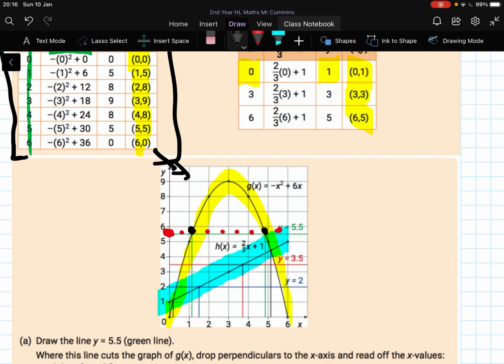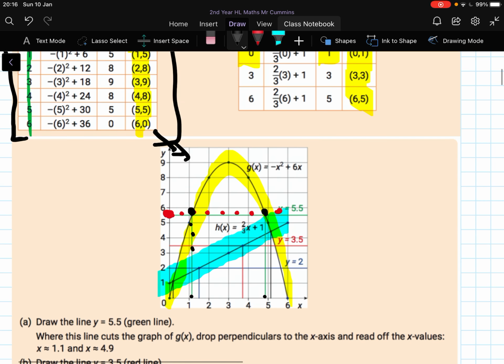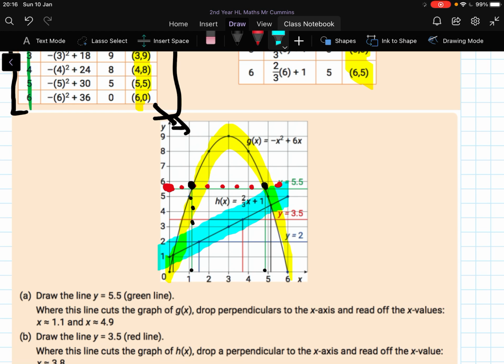And we bring that line down, it gives us 1 point something, and it gives you somewhere like 4.8, 4.9, something like that. So that's going to be your axis. And again, the answer there they give is 1.1, which is about right, just over the 1, and 4.9. That's your answer. So that's how you work it.